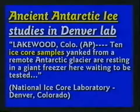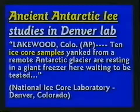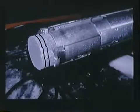But this newspaper article said, in Lakewood, Colorado, a Denver suburb, Associated Press, 10 ice core samples yanked from a remote Antarctic glacier are resting in a giant freezer here waiting to be tested. What do they want the ice out of Greenland and the South Pole for? When they drill down, here's the coring machine. You can see the teeth at the end, how it kind of grips it when it starts to pull it up. I drew these lines on here because you can't see it at this angle, but there are dark and light lines, which I'll show you in a minute.